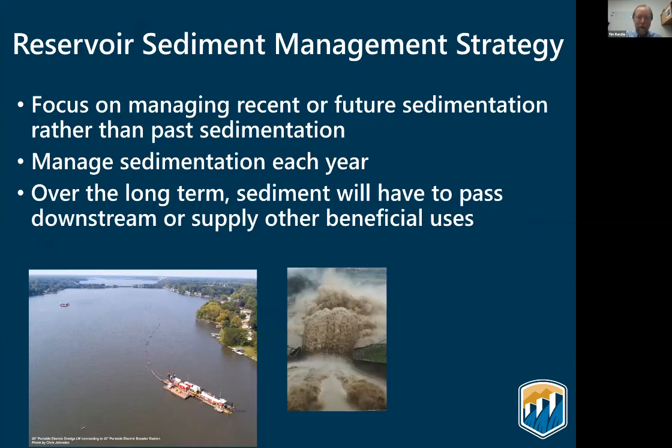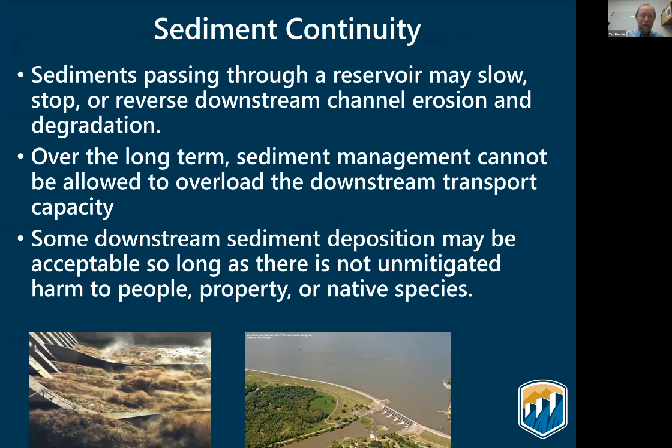So for a reservoir sediment management strategy to work, it's probably not feasible to go in and try to capture past decades of sedimentation, but rather focus on managing the recent sedimentation each year. And over the long term, sediment will have to pass downstream or supply some other beneficial uses. And so by restoring the sediment continuity, sediments passing through a reservoir may slow, stop, or reverse the downstream channel erosion and degradation. And over the long term, sediment management cannot be allowed to overwhelm the downstream transport capacity. So maybe refilling some sediment is good, but we don't want to lose the channel either. Don't want to completely bury it.